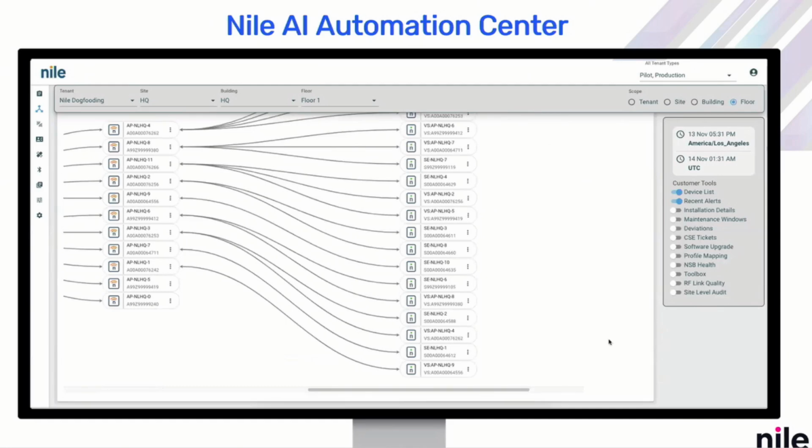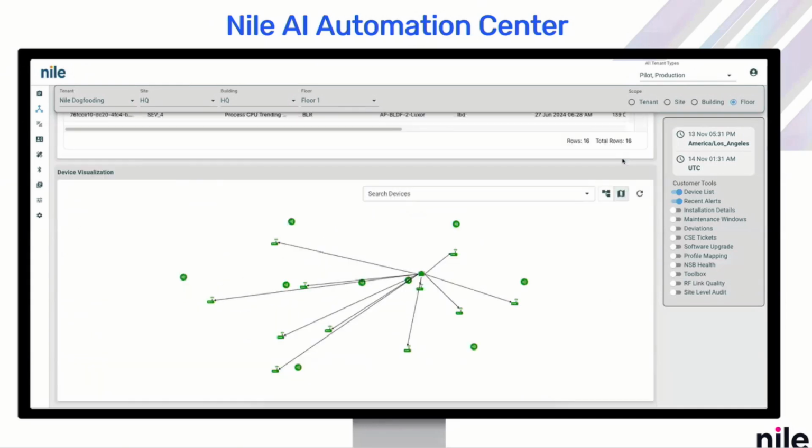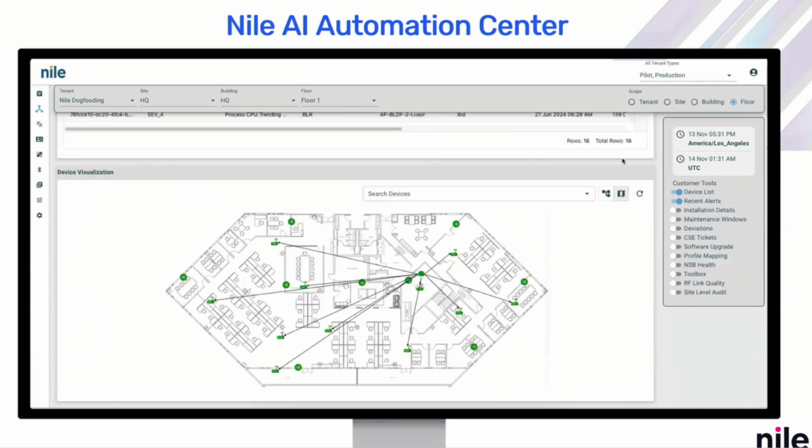What you see here is the topology, or the digital twin, if you will. We have comprehensive information on the Nile elements that were activated, and Nile elements that still have some deviations open. Some deviations might be acceptable because maybe it was a hard to swap cable or whatever, and we said, this cable is just going to be on 1 Gbps speed. And working with the customer, they may have accepted the deviation. All of that is maintained in the AI Automation Center.